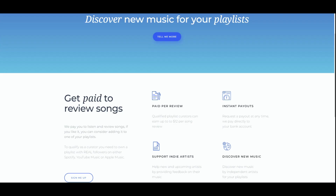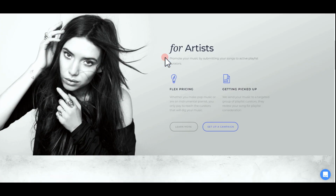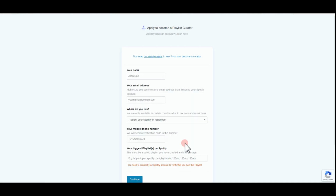When you hover up to this website, the website that is going to be paying us the money, that is called Playlist Push. When you want to sign up, the first thing you need to do is hover to the page where it says become a curator, alright? You're going to click on become a curator.